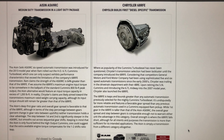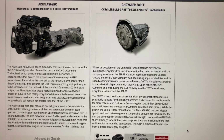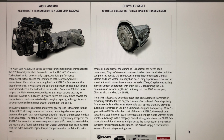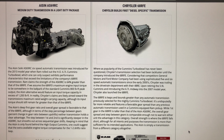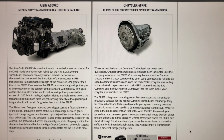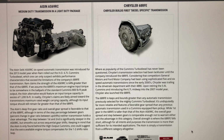So, I am a previous owner of two Ram Cummins diesels with the 68RFE, a 2011 and a 2016. I haven't had any issues with those trucks. I bought these trucks new, by the way. On the 2011, I put 140,000 miles, no issues. And my 2016, 77,000 miles before I traded it for the Ford, and no issues.